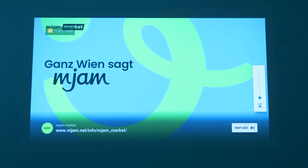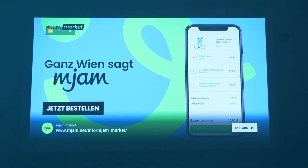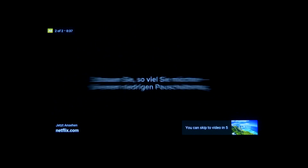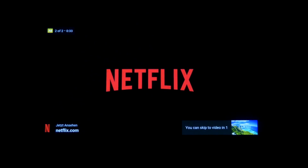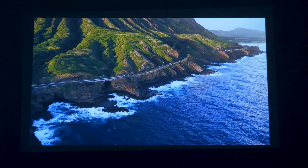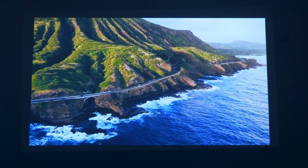Now let's also quickly talk about the integrated speakers. The integrated speakers are really good. So those are Harman Kardon sound systems and it sounds really amazing. So depending on your room size, my bedroom is 20 square meters, it's perfectly fine. But of course you can also add an external sound system if you want to. So let's enjoy this movie here and let's check it out.